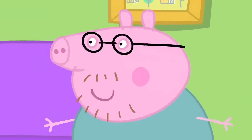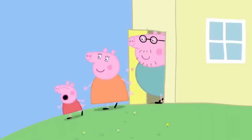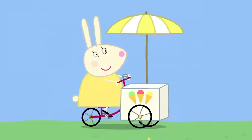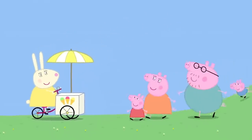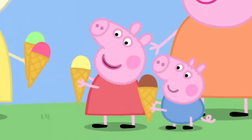What's that noise? Ice cream! Ice cream, hooray! Oh dear, George has forgotten to close the door. Ice cream! Ice cream! It is Miss Rabbit, the ice cream lady. Hello, Mummy Pig. Hello, Miss Rabbit. Four ice creams, please. Thank you, Miss Rabbit.